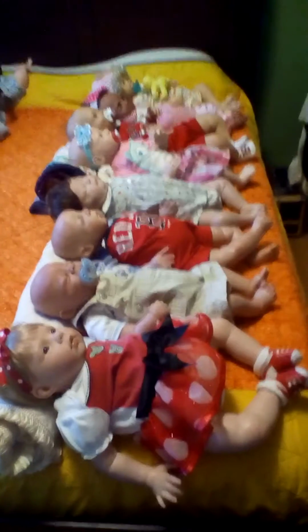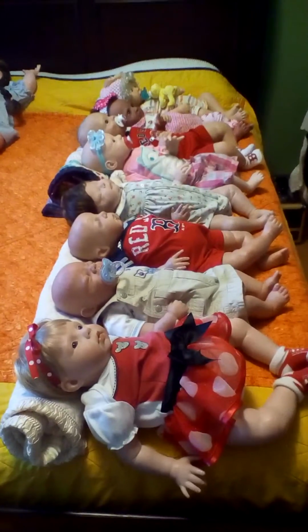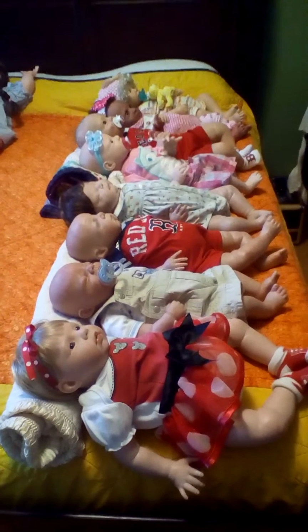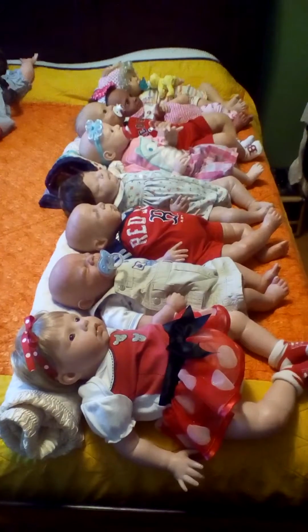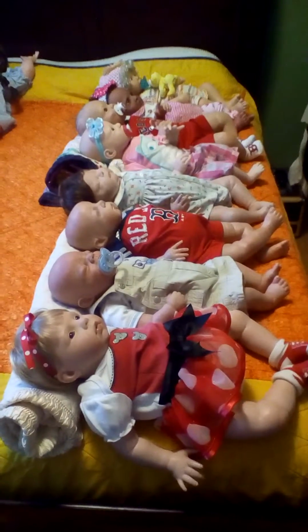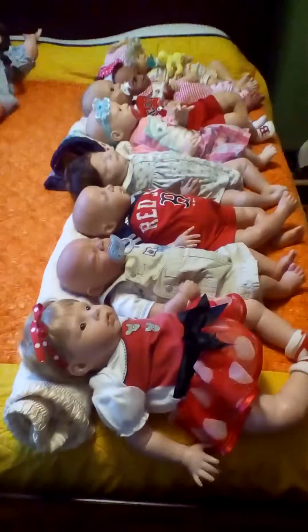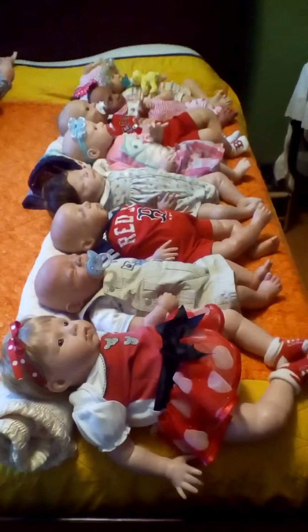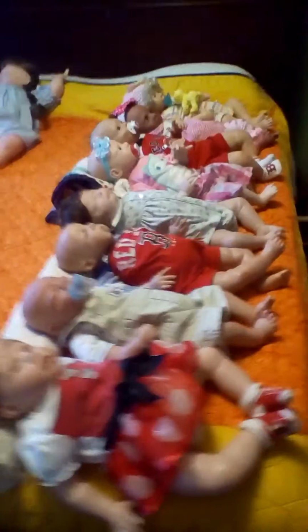But I wanted to put all my babies together and show the size differences. Because Luke is just so big, and I thought he wasn't all that much bigger than Rowan, who's my Rosalie, but I just want to go down the line and introduce and kind of show the features of all these babies that I have here.